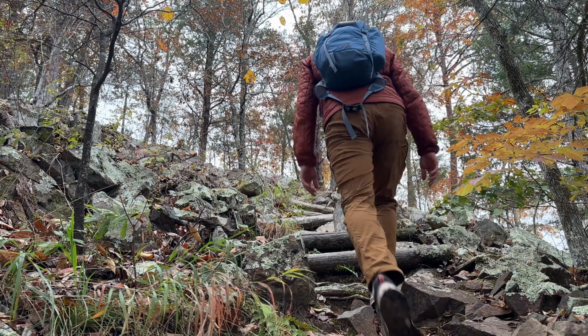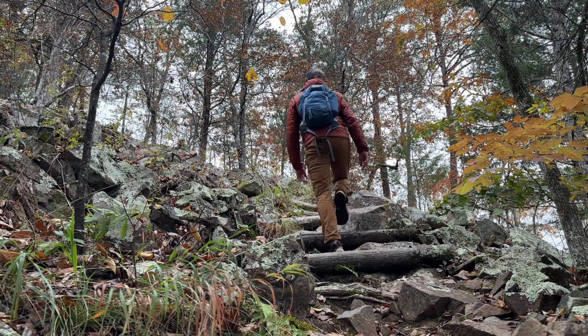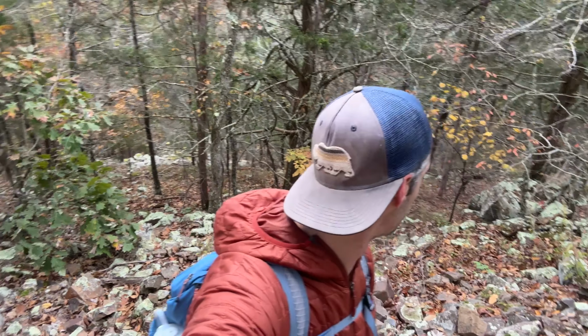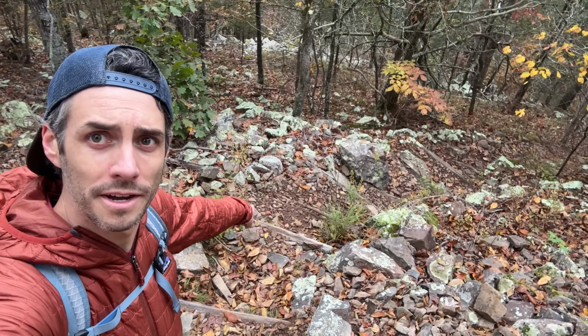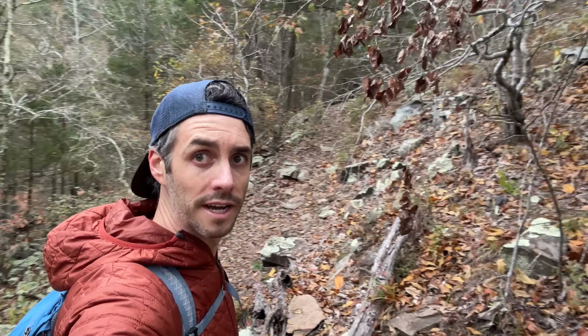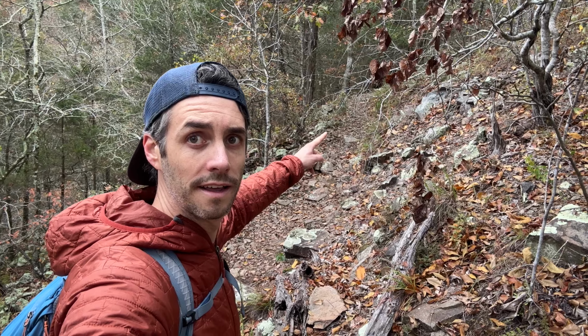Okay, so first off, that was a bit more strenuous than I was expecting it to be. It's pretty steep grade, pretty rugged terrain. But I am at the top of these wooden stairs right here, kind of the last little log stairs. And the trail gets a little funky right here. This way leads to the next blaze.